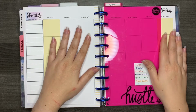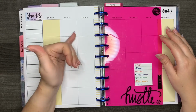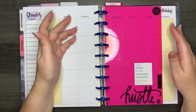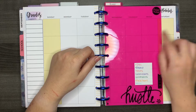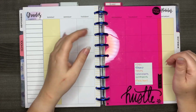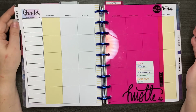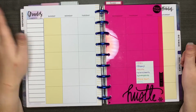Today I'm going to be setting up my school portion of my Franken planner. This portion only gets updated at the end of every class when I get cleared for the next class. I do online schooling, so every 8 weeks I get a new class based on the program that I am enrolled in, so I can't really pre-plan, but I just got cleared for my next class, so I will go ahead and start filling out the syllabus.